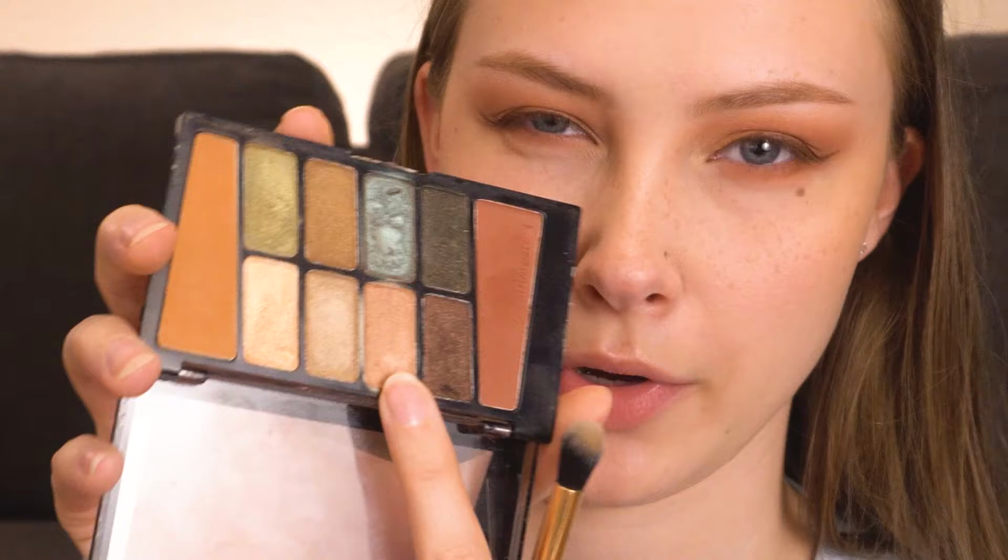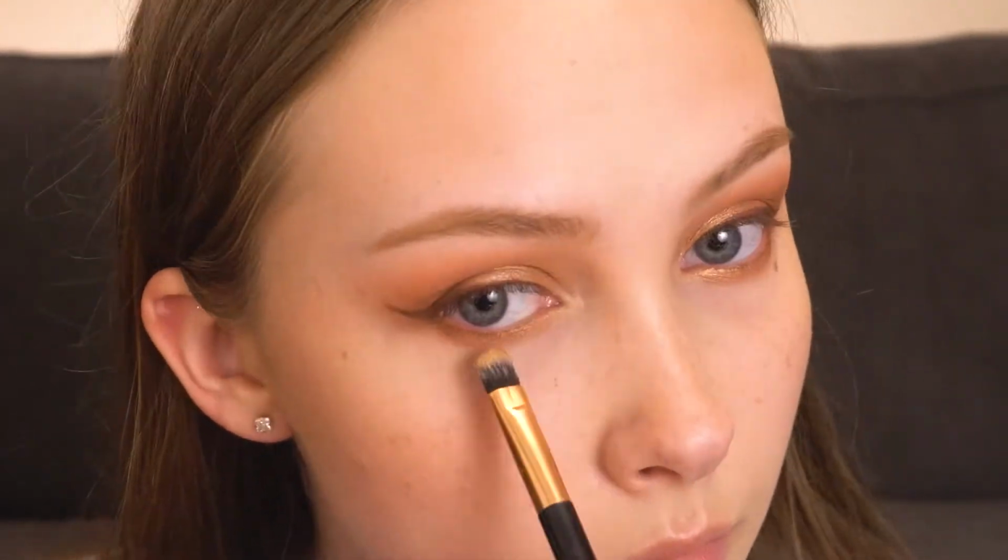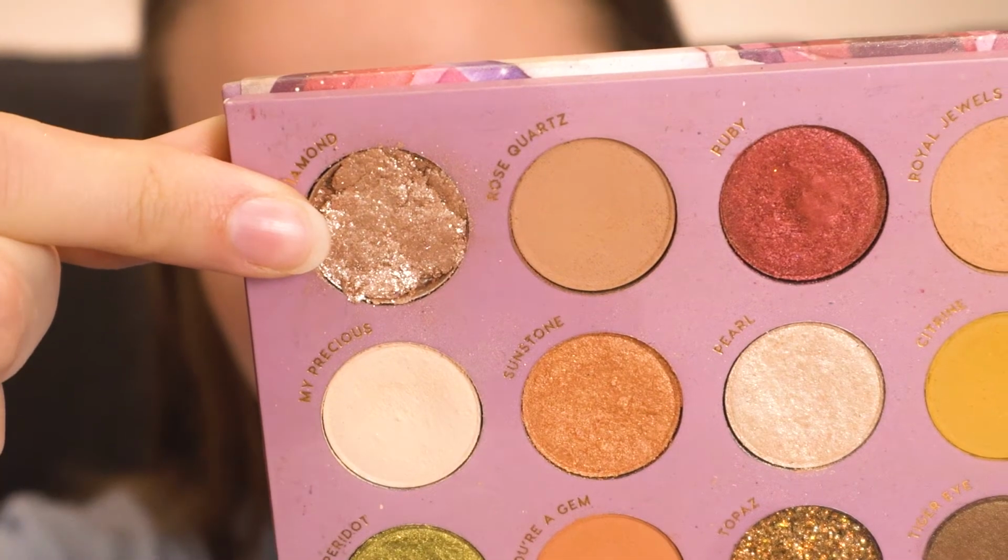Taking that kind of shimmery pinkish shade from the Wet n Wild Comfort Zone palette again, I am going to run that on the inner half of my lower lash line. Taking Diamond on my finger and packing it on the inner half of my lid area, just for some sparkle. And then I'll put that on the lower portion where I put that Wet n Wild shade too.